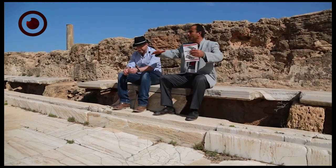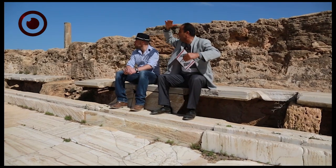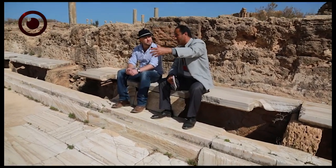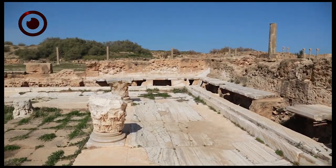Okay. Where people sit around here, it's all covered with the ceiling, as you can see. So we have a shade here. Only the middle part is open for fresh air. And of course, with 50 people, you need a lot of fresh air. Sure, definitely. Yeah, I can imagine.